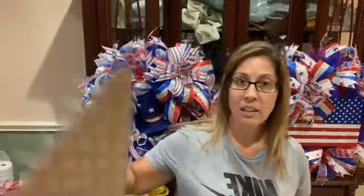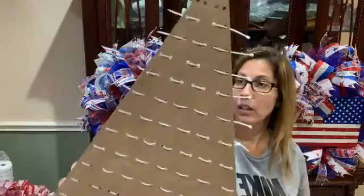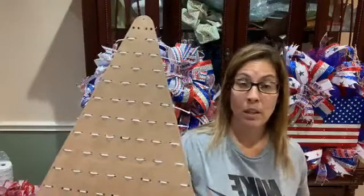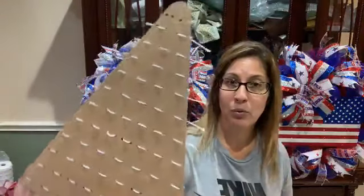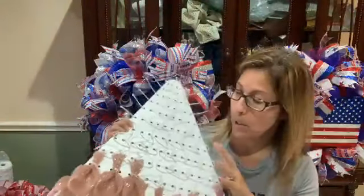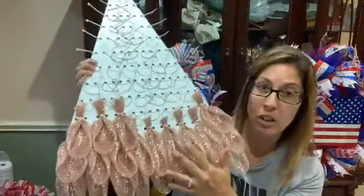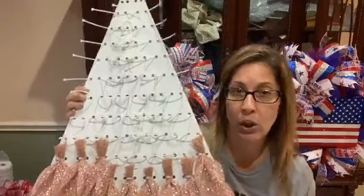So, who hasn't seen the tree boards? Tree boards, Unique in the Creek. Now, I still have the old one, but the new one, I'm assuming is the same. Thank you for floating my boat. So, this is what we're gonna be doing the angel on. And I have already put in most of my zip ties. I've even started the petals, because this one seems to take a little bit longer.